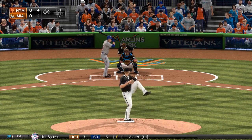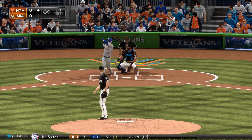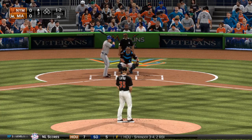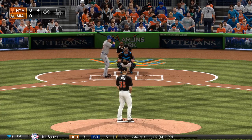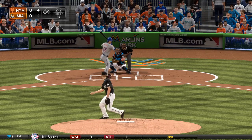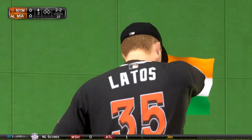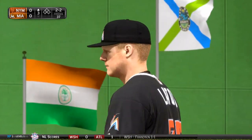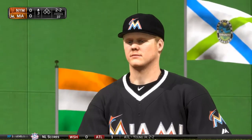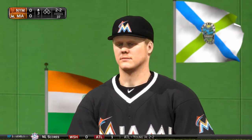Now the 1-1 pitch. Fouled straight back. Here's the 1-2. 1-2 is an off-speed pitch. No dice. It's 2-2. Well, these are just extra pitches adding to your pitch count. I don't see why you wouldn't just go right after him.